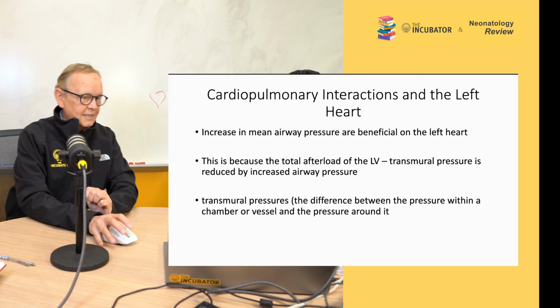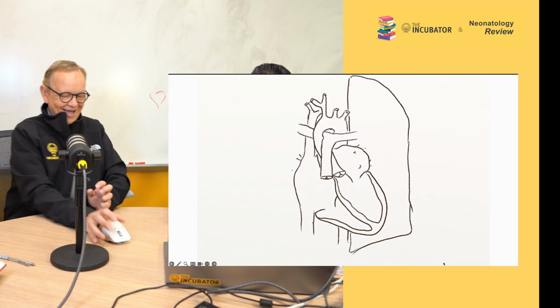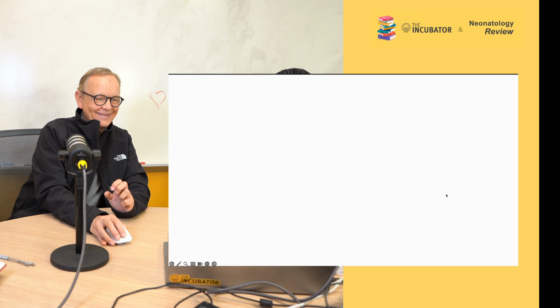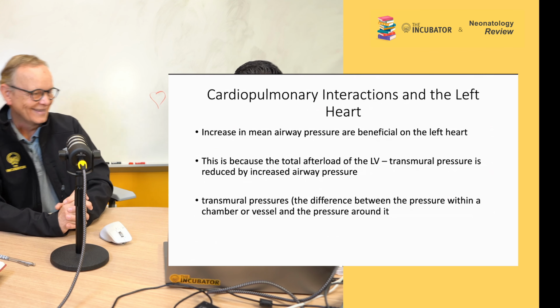Your mouse is so sensitive. First of all, don't blame the mouse, but there you go. Now you'll be able to feel it a bit better. Oh yeah, that's a little better. Never blame the mouse. The cardiologists are such snobs. Even the mouse is not good enough.